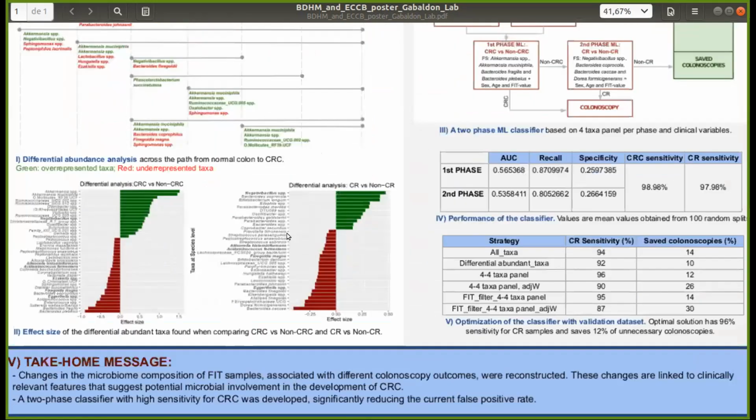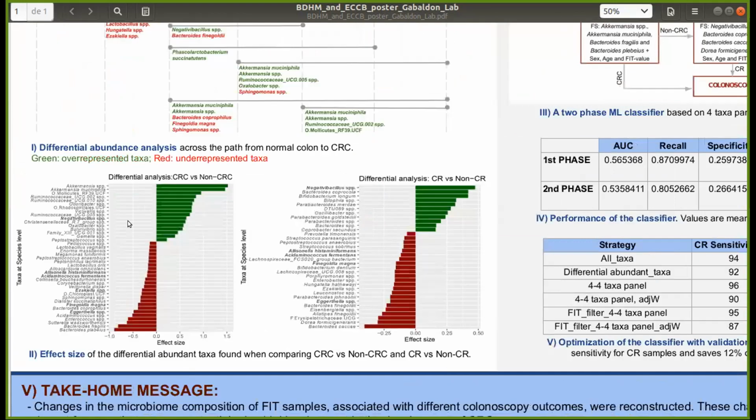So we applied our differential analysis, comparing colorectal cancer versus non-colorectal cancer and clinically relevant versus non-clinically relevant. And we detected some interesting differences. For instance, in this comparison, we detected Akkermansia muciniphila with the highest effect size. It is known that in colorectal cancer individuals there is an overexpression of some mucins, and this is a mucin-degrading bacteria. So maybe we are observing an overrepresentation of this bacteria because of the availability of substrate.